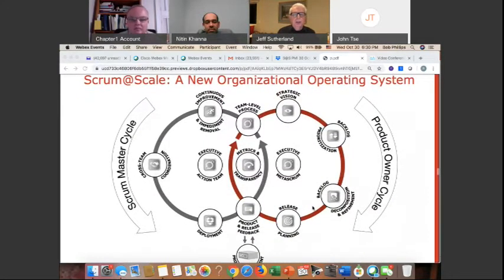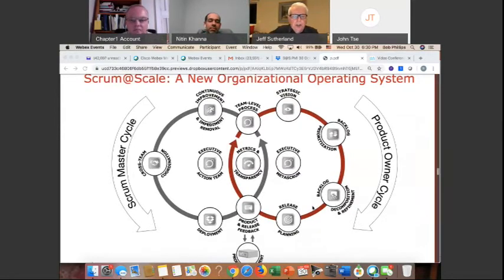Scale, the way we approach it, we look at the operations of an organization, and we look at two different interlocking processes. One is the prioritization part of the organization, what we call the product owner cycle. Product owners need a vision. Where are they going to take the organization? They prioritize projects, products, portfolios across the organization. And then they need to drive down for specific products and decompose that backlog to feed it to teams. And then they need to have a release plan delivering to customers.